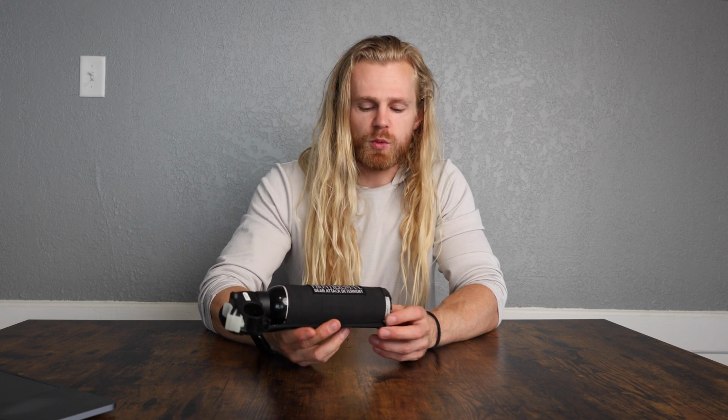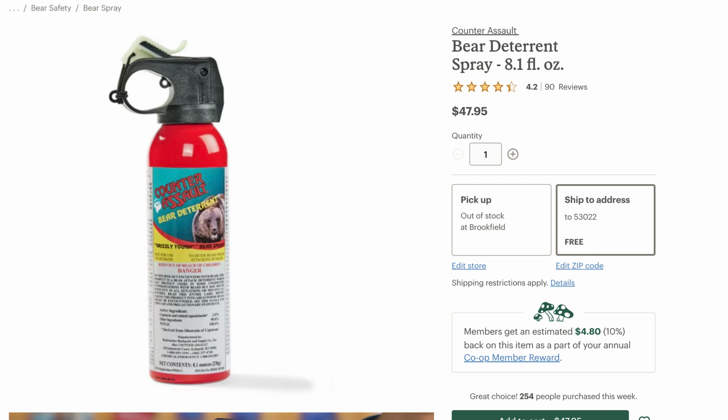Next up is a bottle of bear spray, because if you're in bear country, you definitely want to have a can of this with you just to be safe. And bear spray, it's one of those things you just kind of got to pay the price for, because they run like $40 to $60. I've never come across a bear while backpacking, but I know if I did, I would want to make sure I have one of these with me.